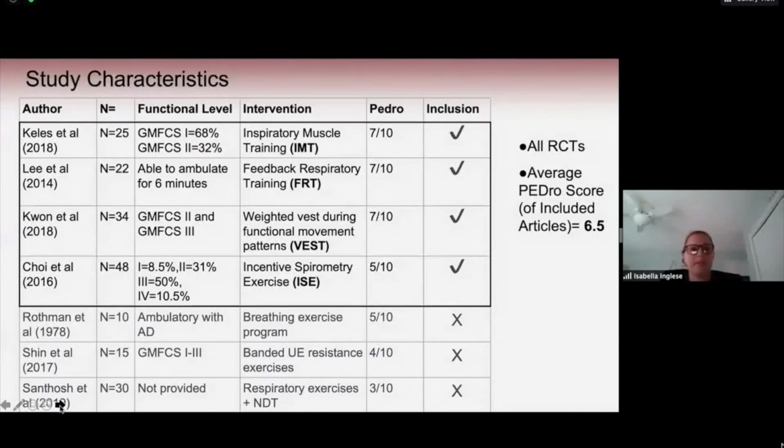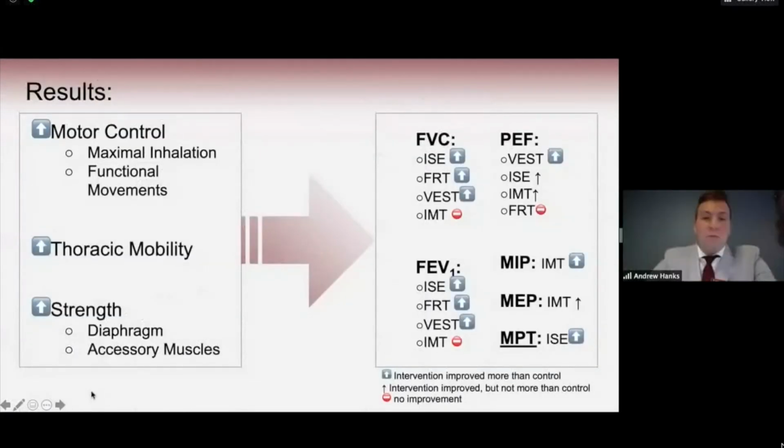Next slide, please. So overall, we found that RMT does improve pulmonary function, but the outcomes that are or are not improved depend on the specificity of the intervention protocol used. Interventions that primarily target motor control of maximal inhalation, such as ISE and FRT, were able to improve forced vital capacity. These interventions also included rapid exhaling, hence the improvement in FEV1.